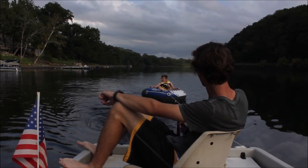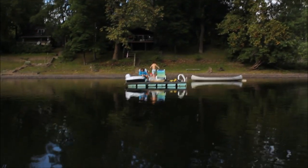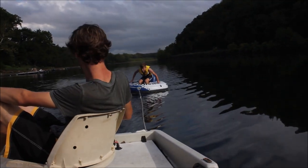We have child number two on board now. We're not moving very fast, but we're running a water taxi service. Also, the sun's come out. It's actually beautiful now.